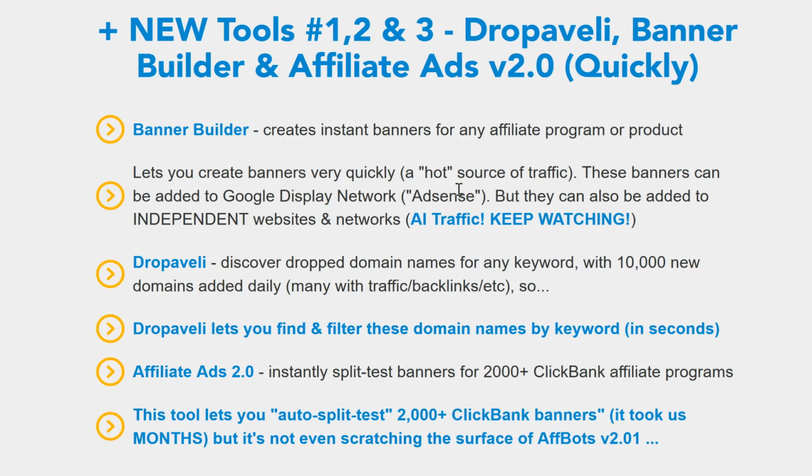So essentially, Google has a network of sites that they run ads for. So we can log into our Google AdWords account, upload a banner, and choose all of the different websites, all the different topics that we want to put this banner out on, and then get traffic. But what we can also do is we can add these banners to independent websites and networks.